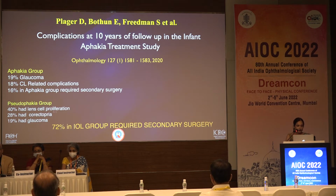So they need more surgeries, but the aphakia group eventually needed more secondary IOL operations as they went down the follow-up. So that is something we need to keep in mind, that they will someday need a secondary IOL implantation.